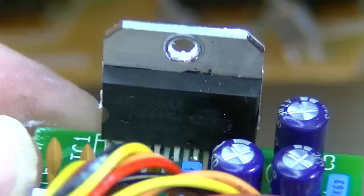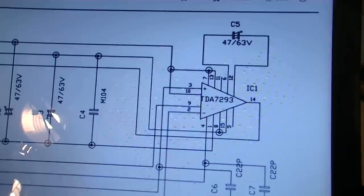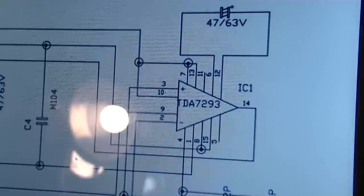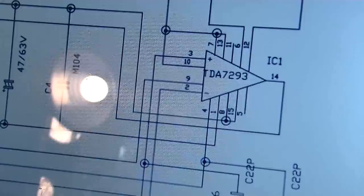Yeah, why the hell not? Let's order that part and see if we can't get this thing going. Okay, so I was able to find a schematic for this thing, and according to the schematic, it should be a TDA7293. Yeah, it's impossible to see on the actual part because it's burned. I'll put one of those on order, and we'll change it out and see what happens.